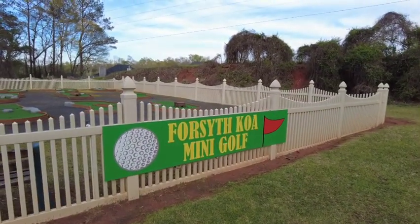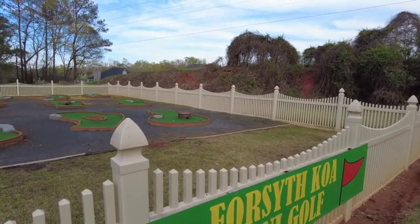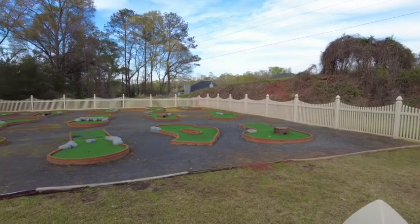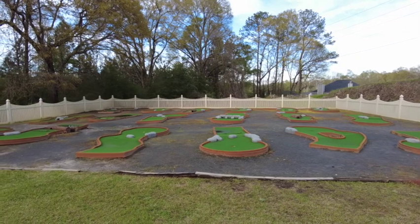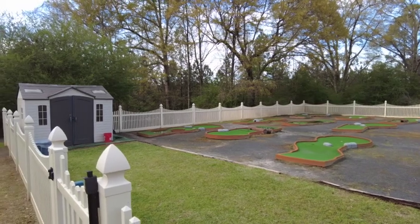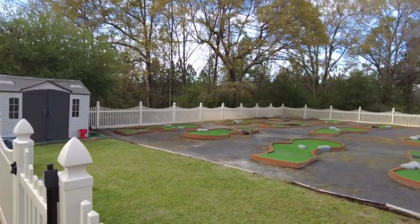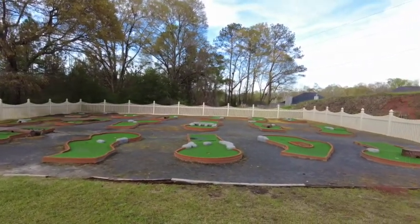So given that this is a KOA Journey, I was really surprised to see that they have a mini golf course, but they do, which is pretty awesome. It's included with your fee, so you don't have to pay anything extra. And it's not the most visually appealing, but if you just want to get out and play some mini golf, this is fantastic, especially given the rates that they charge for Journeys. All the supplies are back there in that shed, and then all you have to do is enter the gate to go in. No extra fees or nothing. So that's a win in my book overall.